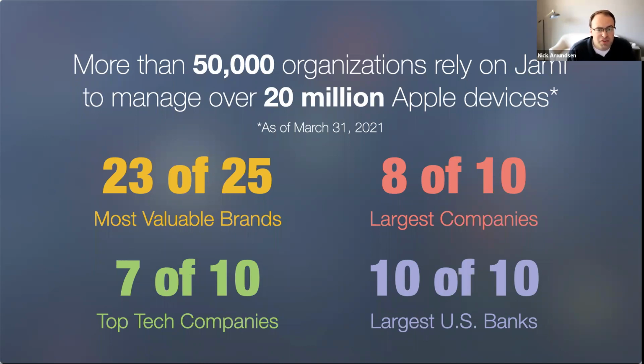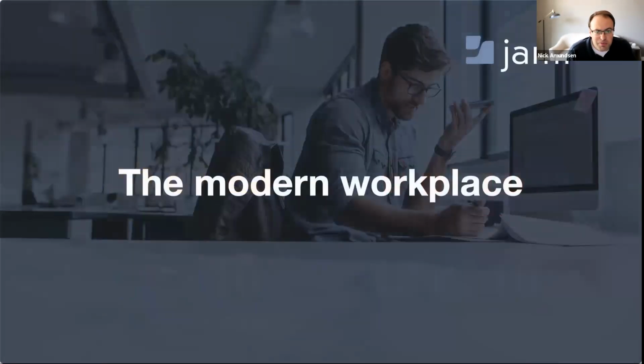So we've been around for several years at this point, really focused on that management space, but really trying to broaden that and ensure that as many organizations as possible can get access to the Jamf solution to be able to help grow Apple devices within their organization. From here, I'll turn it over to Michael, and we'll talk a little bit more about the modern workplace and some of the problems we see in that space.